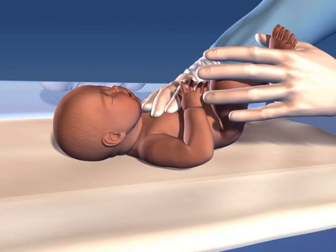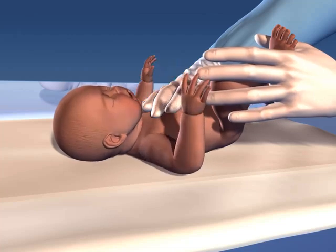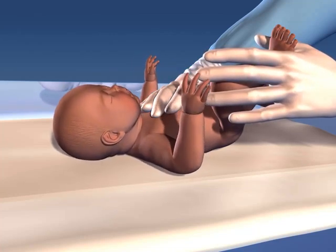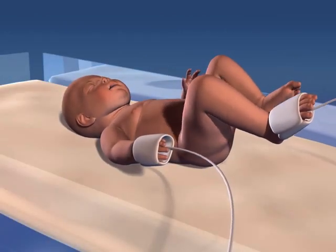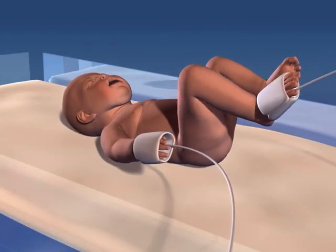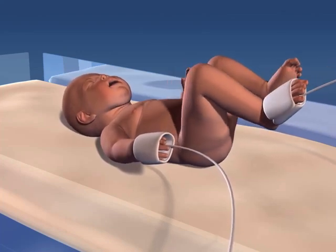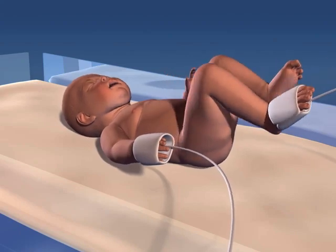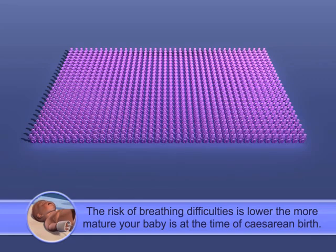During labour and vaginal delivery, a combination of hormonal signals and some compression of the baby's chest assist the baby to clear fluid from the lungs. This is not the case with a planned caesarean birth, and some babies may experience breathing difficulties, respiratory distress, which is usually temporary. However, the baby may be admitted to the nursery for some help with their breathing. The risk is lower the more mature your baby is at the time of caesarean birth.